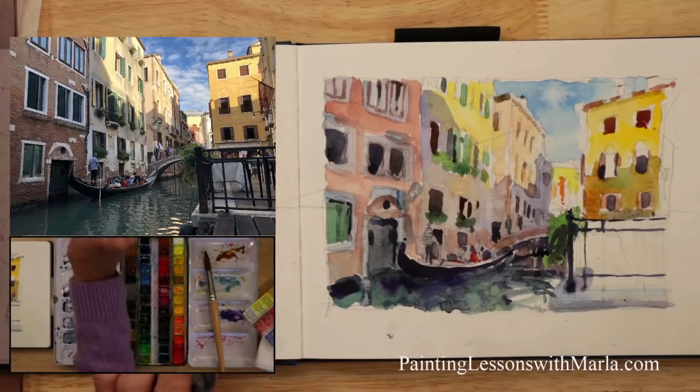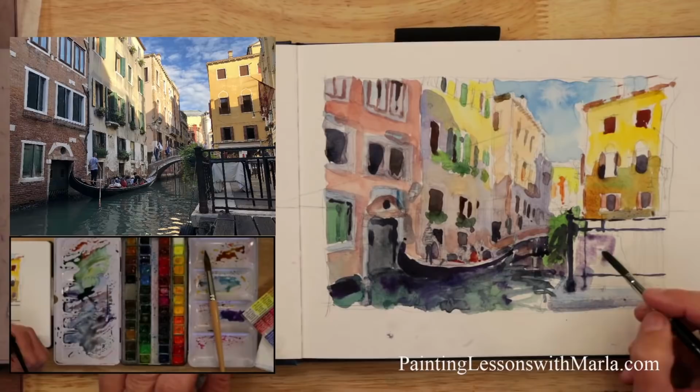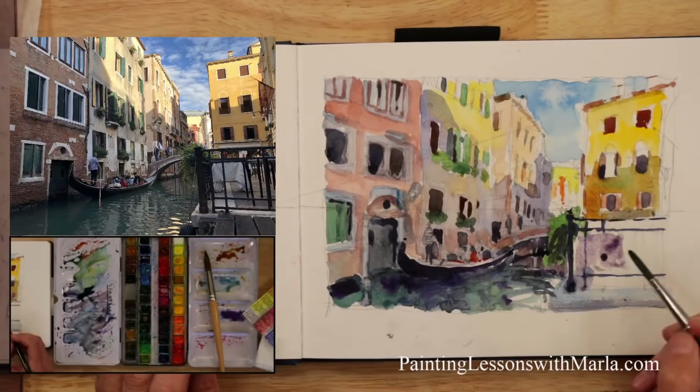See all the neutrals on my palette here? It's kind of interesting because for a scene that feels like it's so sun drenched and has so much light, I've got a lot of neutrals going.